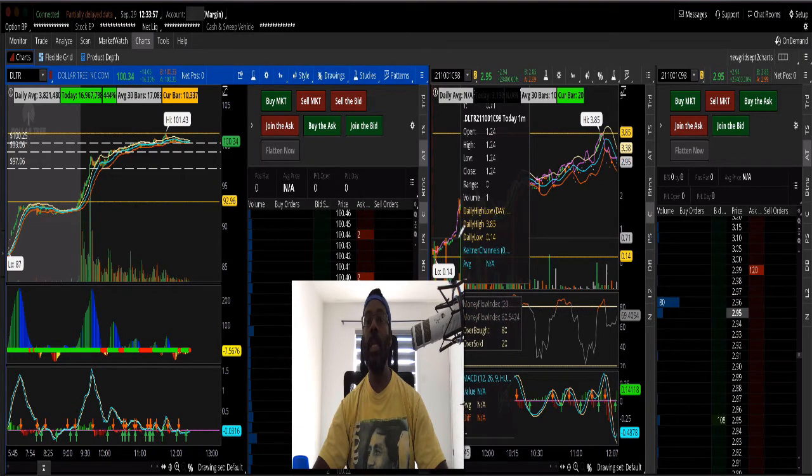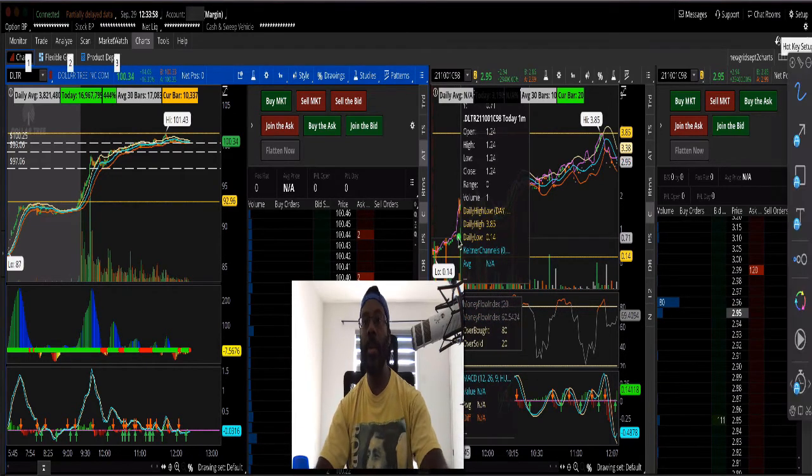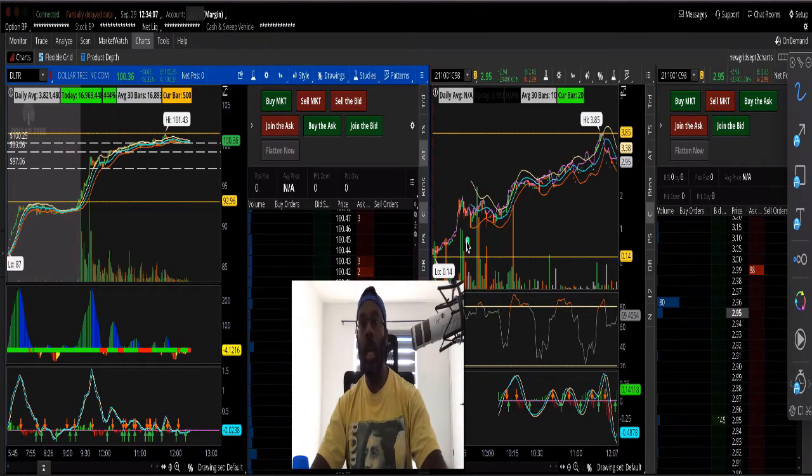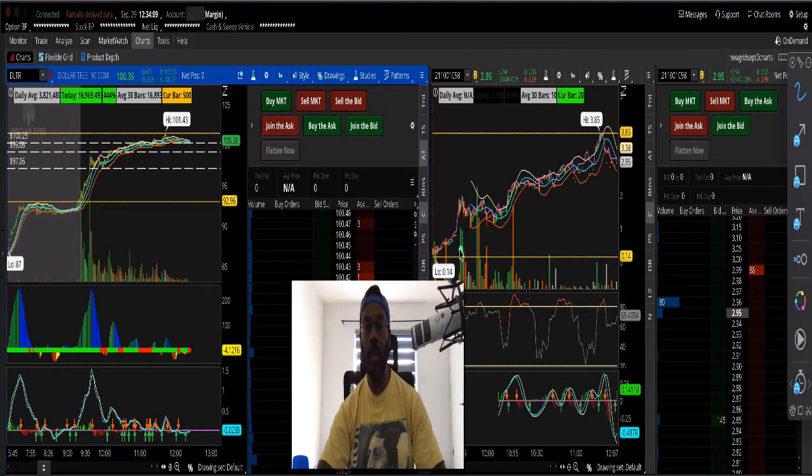So roughly, let's go down to this area right around here for the entry, right? Now this is the big entry, so let's go to a 1 minute chart here. On the 1 minute chart, the entry point is right around here, right? So you see what happens, a little bit of pain, and then all of a sudden we just rip and take off.